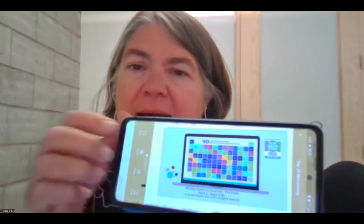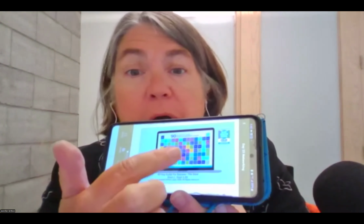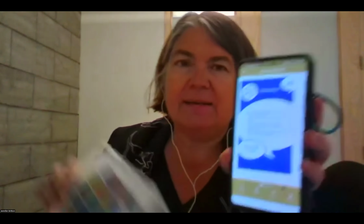Imagine a playing card deck. You can see the elements table. You won't know what it is until you flip and you tap. And so this is networking. Notice the date, number 25. That is, if you are following along on a 25-day process, you would find that here.